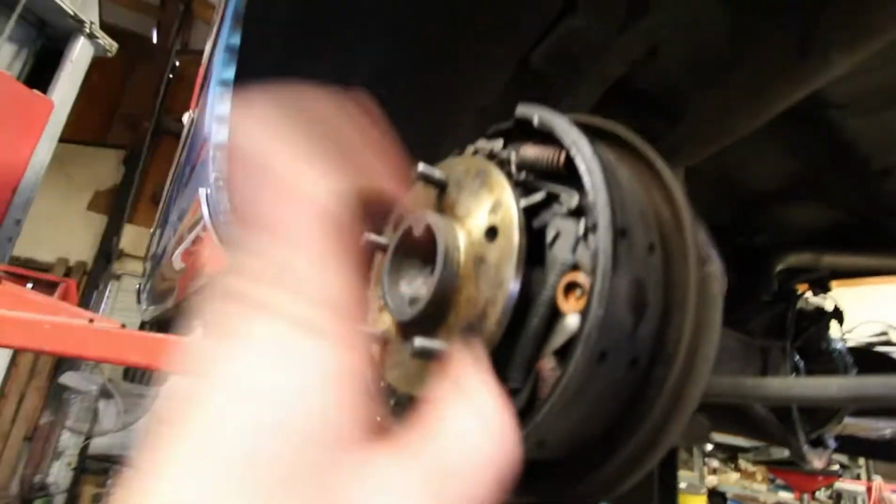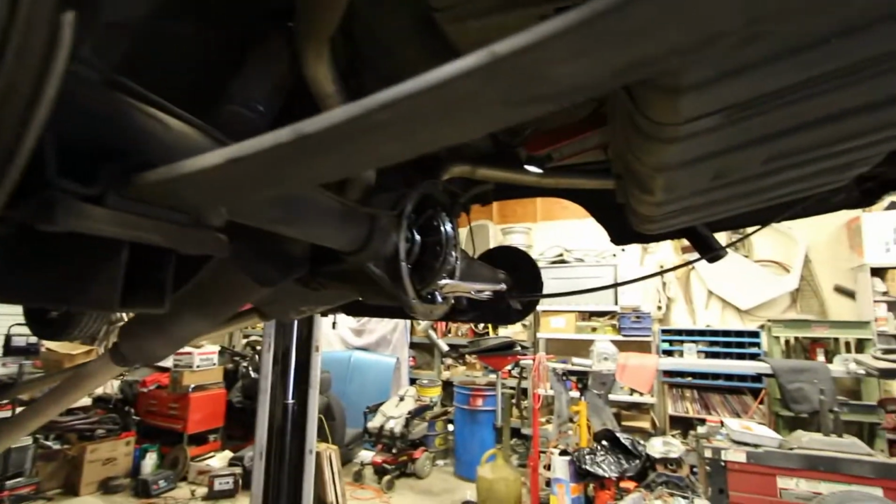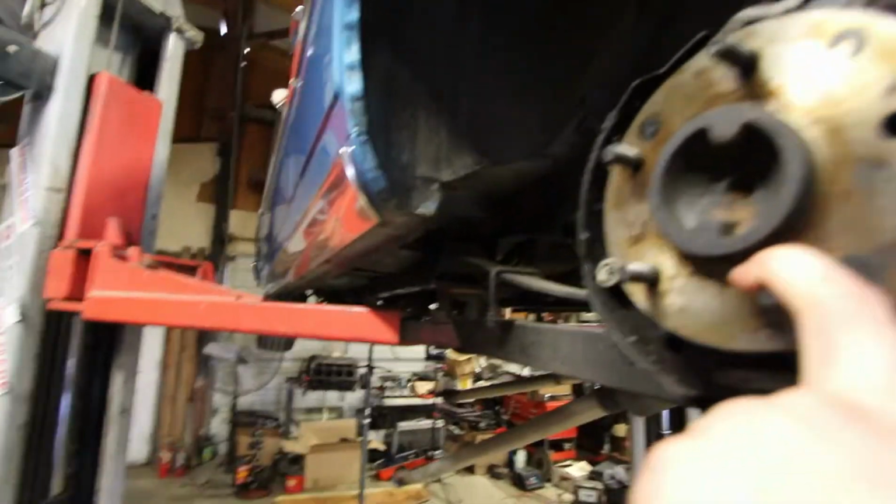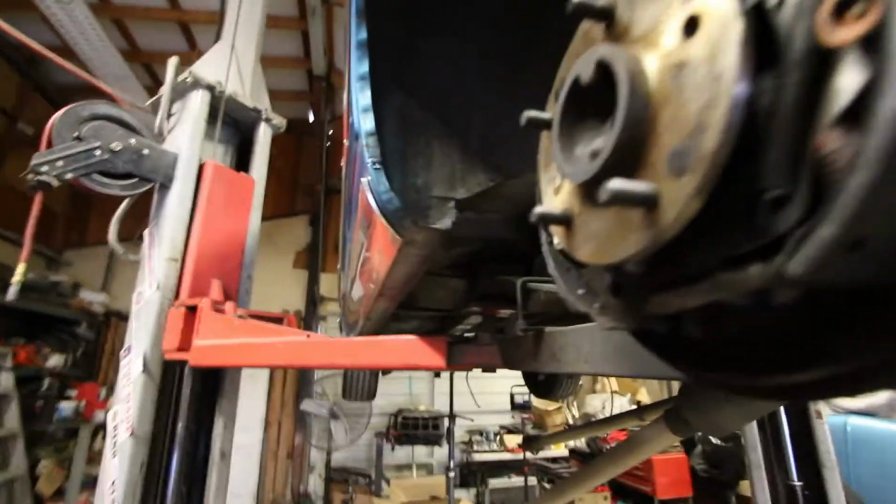Today we're going to work on probably finishing pulling the rear end apart, bolting the shifter in, and then bolting the transmission in to get the right throw and stuff.